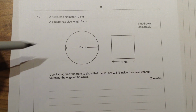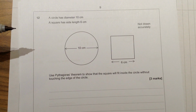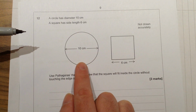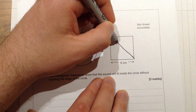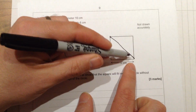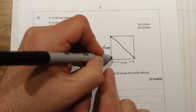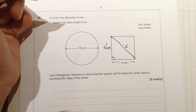For this question, what we need to do is prove that this square can fit perfectly inside this circle. Now again, it's a non-calculator question, so we are going to have to work a little bit with surds potentially later on. If we're trying to work out if this can fit in the circle, the largest and longest part of the square is actually its diagonal from one corner up to the other. As soon as I draw that onto the square, I'm noticing that we've actually created a little right angle triangle here. With this being a square, that tells me that this side here is also 6 centimetres, and we've now got a little right angle triangle where we know two sides, and we're wanting to find this third side.